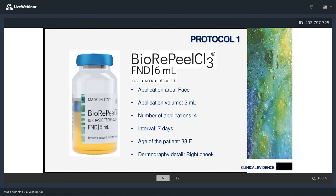The first protocol which was performed was a protocol performed with face, neck, and décolleté. The application area was on the face. We used 2 milliliters of the product. There were 4 applications in intervals of 7 days. The protocol was of a female patient, age 30 years old. The tomography detail was the right cheek.